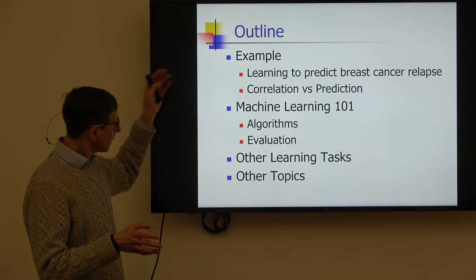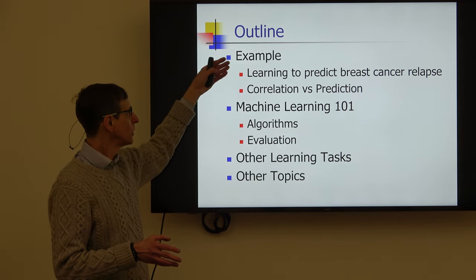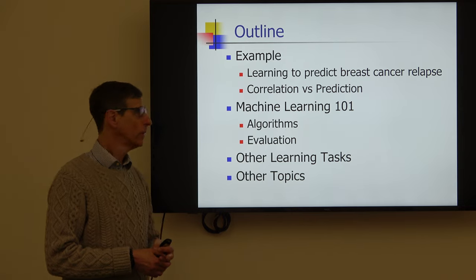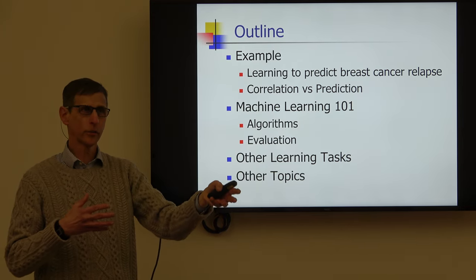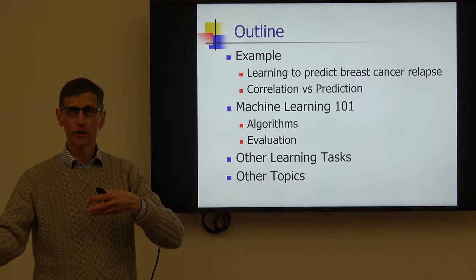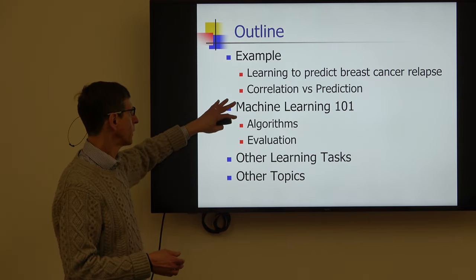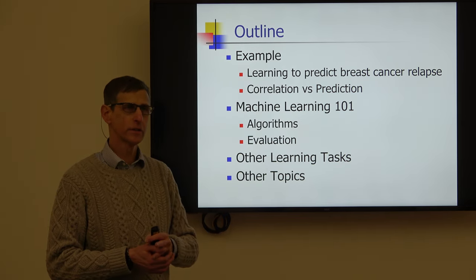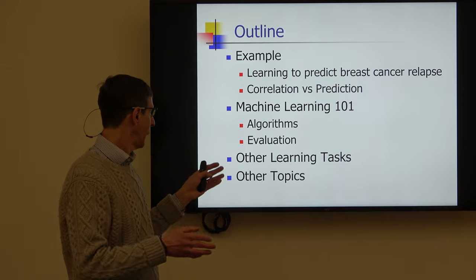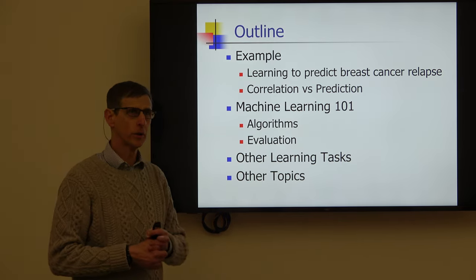I'm going to give some examples. I'm going to talk about an example to illustrate some ideas, learning to predict breast cancer relapse, and use that to understand the distinction between typical biostatistics, which looks at correlation, versus machine learning, which looks at prediction tasks. That's the first part. I'll then give a machine learning 101 with a few simple algorithms, just good motivations to understand what's going on. And then talk about evaluation, which is a critical point.